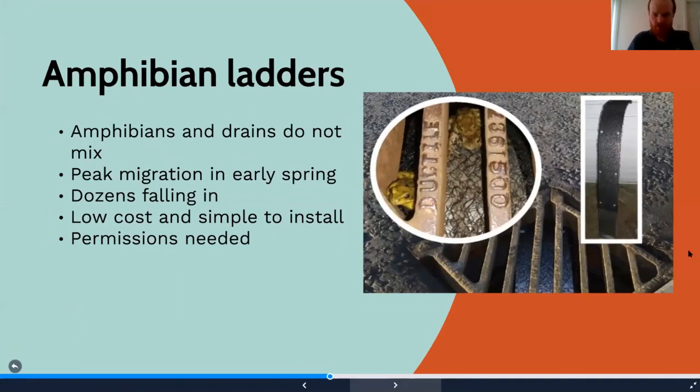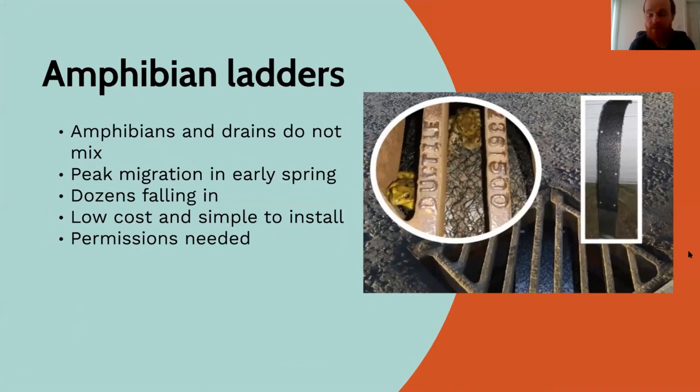So what we're doing for the newts, we have a plan to install amphibian ladders. And this is because when newts migrate to their breeding ponds, they can cross the road, and if they survive any traffic, they can end up falling in drains, especially when drains are aside a curb, and the curb's quite hard to climb up and over. The drain might seem the obvious place for a newt to end up. So these ladders have been designed to help them climb back out, basically.